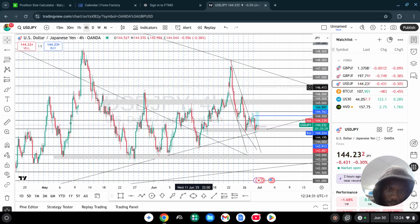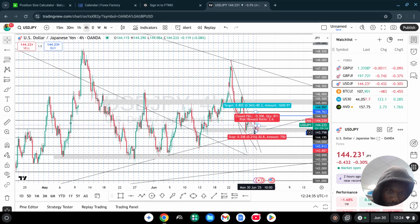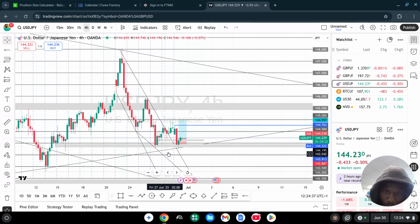If you go to the 4 hour time frame, you can see this first candle, a bullish candle. Let me zoom. You can see this first candlestick. It gave us that yes, the buyers are now in the market. No more selling. The buyers are now in the market.